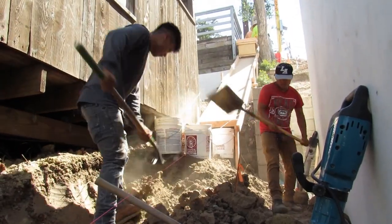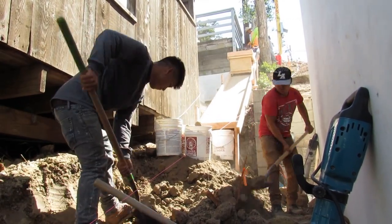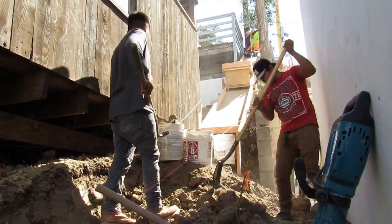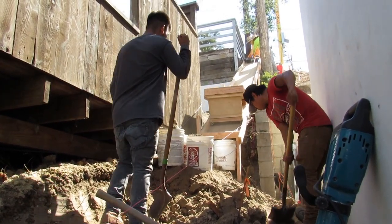So the buckets. Here's Luis and Jefferson digging this footing out. These guys can move earth like you've never seen. I've never seen anything like these guys. This is the best crew you could possibly find.